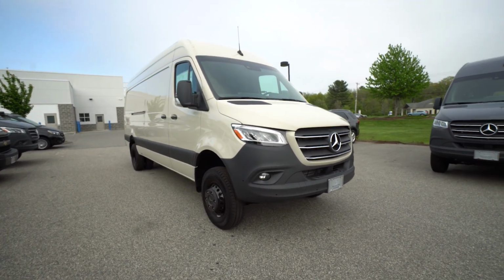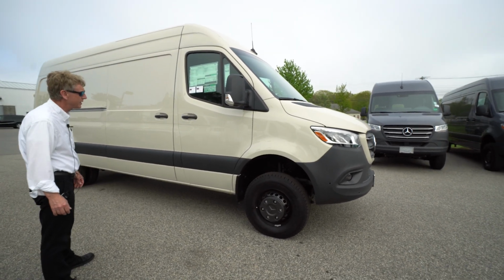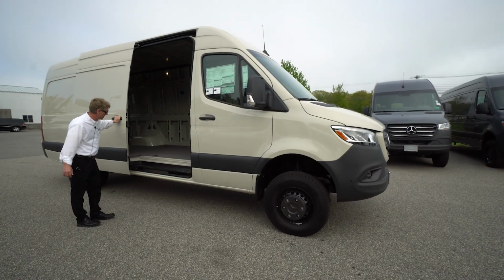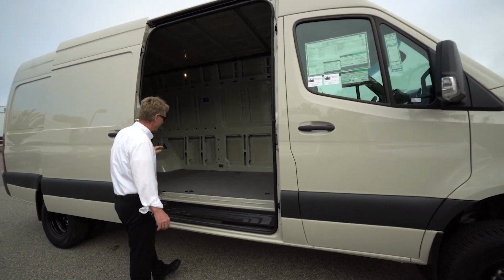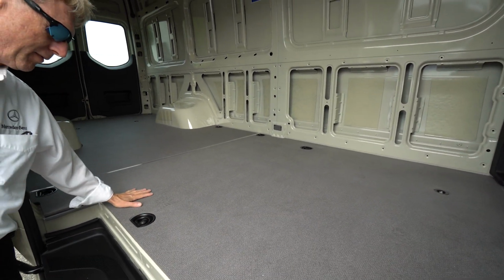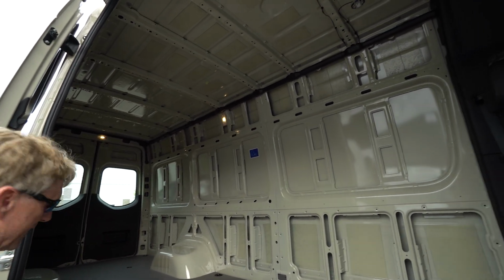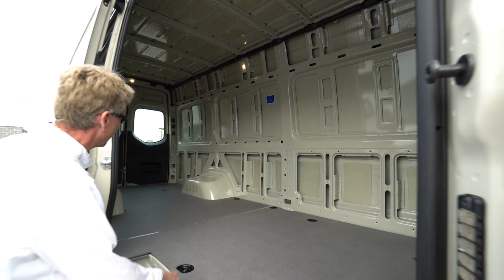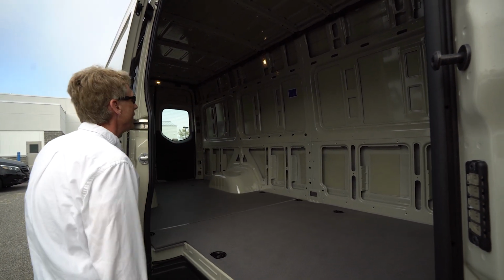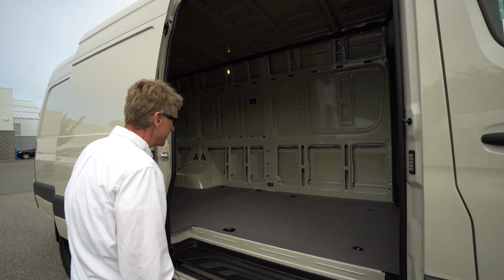So we had the wheels painted black at the factory too, so it didn't come through with the silver wheels that they normally come with, which is a really nice feature. And then in the cargo area, this one's got the hardwood floor with the anti-slip coating on it. Very, very user-friendly, so you don't slip and fall when your feet are wet. 14 feet 6 inches of floor space. You have 70 inches from wall to wall, 76 inches tall inside, so a real tall gentleman or lady can stand right up in this van. Lots and lots of space.